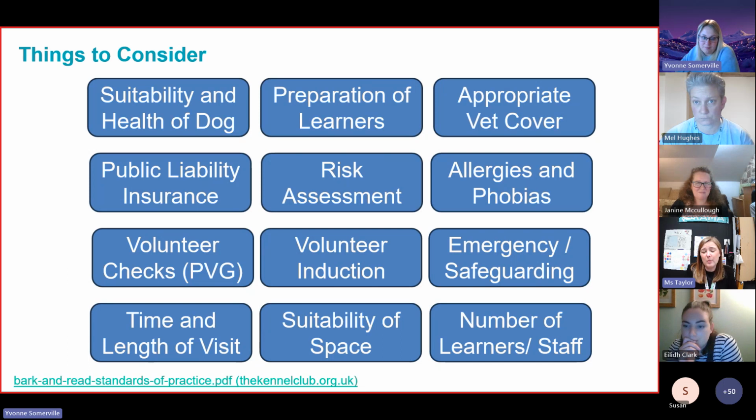And that partly ties in with your stuff about allergies and phobias as well. If young people know there is a dog in the library and they've got an allergy, they're not going to go there. Or if a member of staff has a phobia of dogs and there's going to be a dog in the library, they know not to go there at this day and at this time.